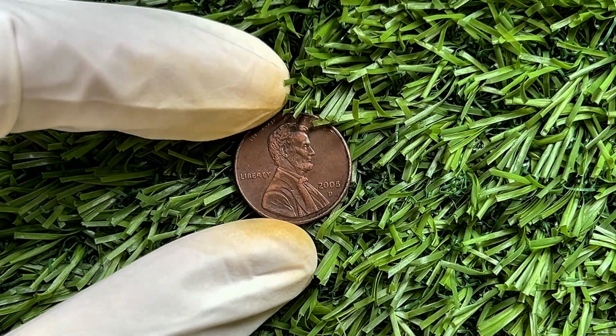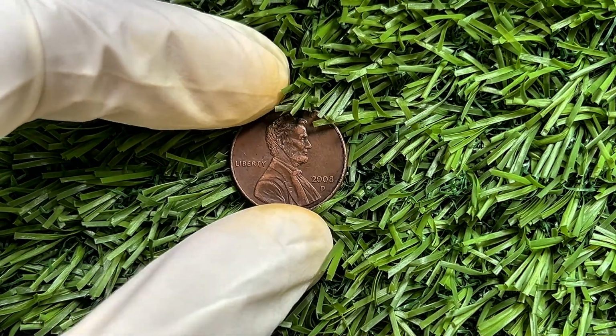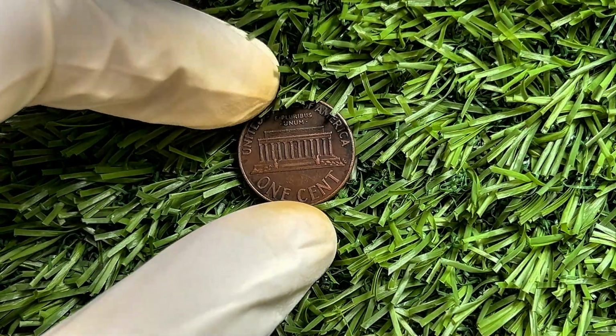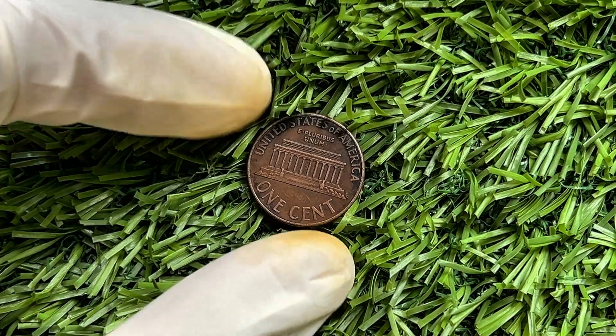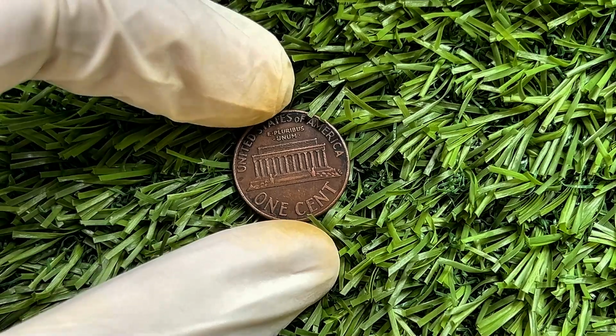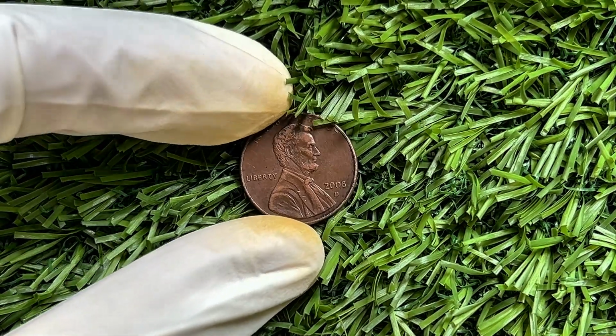So, how do you know if you've got one of these? Well, the first thing is to check the 2008 D pennies you've got lying around. Get yourself a magnifying glass, look at the letters on the front, especially the ones on Liberty and In God We Trust. If you notice any kind of doubling, even a slight shadow effect, you could be holding something valuable.